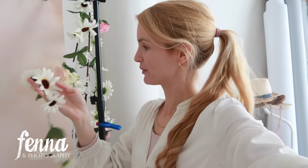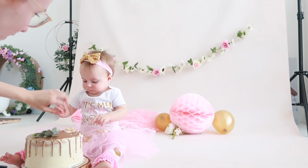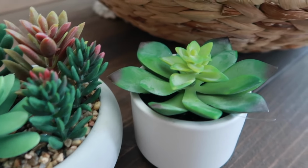So yeah, here you see the white one. I used it a few times already. And I attached some roses to it just to dress it up a little bit. Very nice. I also actually really like these fake plants that I got in a Hobby Lobby kind of store to dress up newborn session decor, especially there with the dark wood. So that one was a good buy as well.